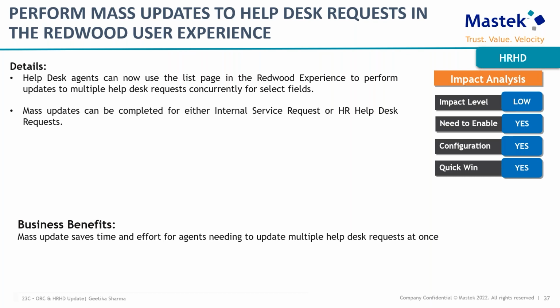Okay, so for example, if there is a common issue, I'll take the example of the payslip. If there is an issue with payslip and multiple requests have been raised from multiple employees, and you are aware that there is a common bug, right after you fix that, you'd be able to mass update and mass resolve all those queries, all those requests at once. It will save time and effort for the help desk agents needing to update these multiple help desk requests at once.